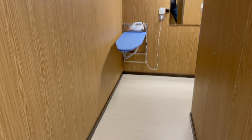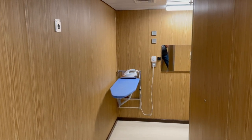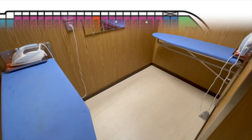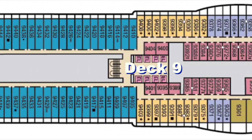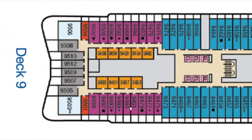Alas, there are no self-service laundry rooms on the Celebration, but at least there are ironing rooms. And you guessed it, Deck 9 is dedicated to suites and staterooms.